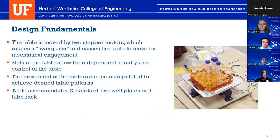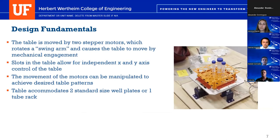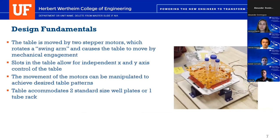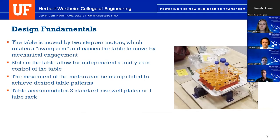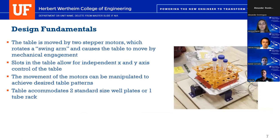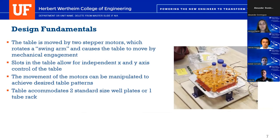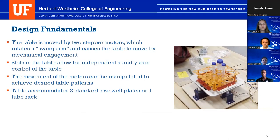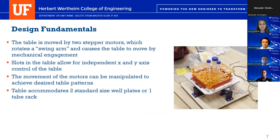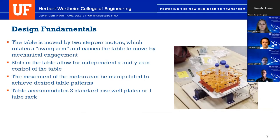The Quadio shaker table has some design fundamentals that are crucial to the overall operation of the system. First, the motion of the table is controlled by two NEMA 17 stepper motors, which each rotate a swing arm. The swing arms each house a pin that mechanically engages with the table to translate motion from the motors to the table. The slots in each edge of the table permit independent control of the X and Y axes.